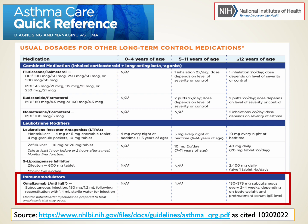As far as immunomodulators, the NIH quick reference guide only refers to one, which is the monoclonal antibody against IgE. But when we talk about the other immunomodulators and management of severe asthma, per the GINA guidelines, you'll see there are a couple of different choices beyond this one alone. It's just that when this was published in 2020, which is again the last time that the NIH sort of alluded to it, it was really the only major agent that was available at that time.